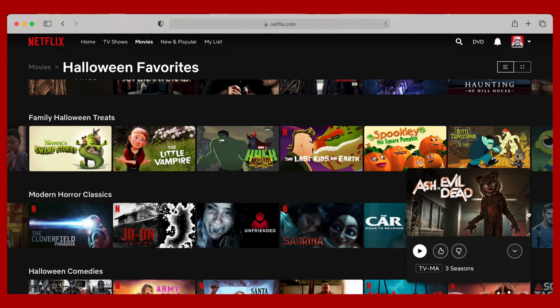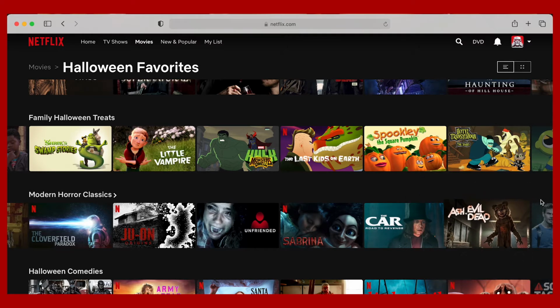But if you take a look, it's at that top corner, and you'll see a little bar, and as I'm scrolling through, it lights up, and you can see that there are 7 pages for this family Halloween treat. So if you keep going through, that means you only have 7 pages.